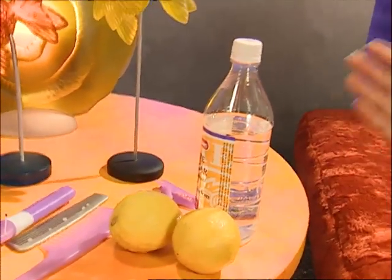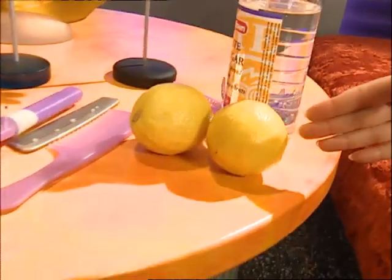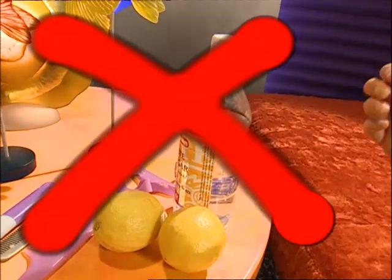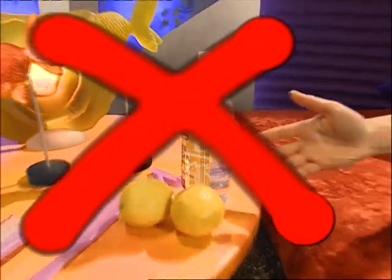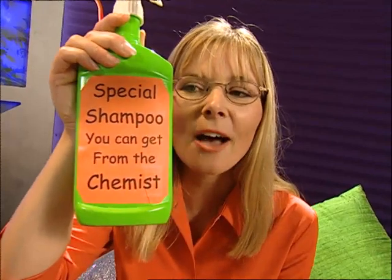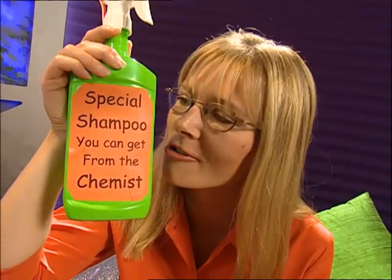Now, some people think that this is the treatment: vinegar and lemon juice. Unfortunately, wrong. This stuff just won't do it. Works well in a nice dressing, though. If you really want to get rid of headlice, you're going to need a special shampoo from the chemist. This stuff knocks them dead in their tracks.